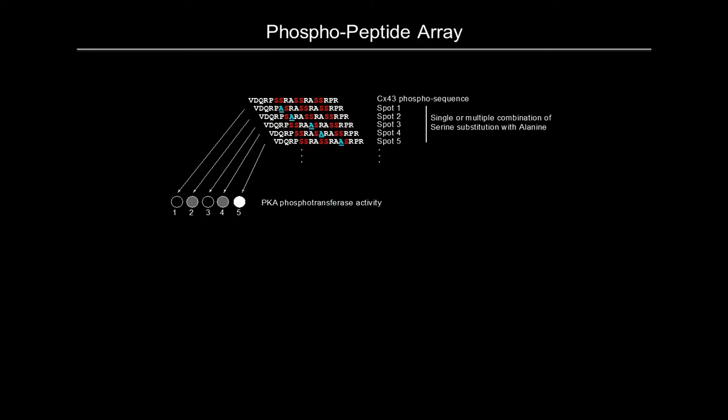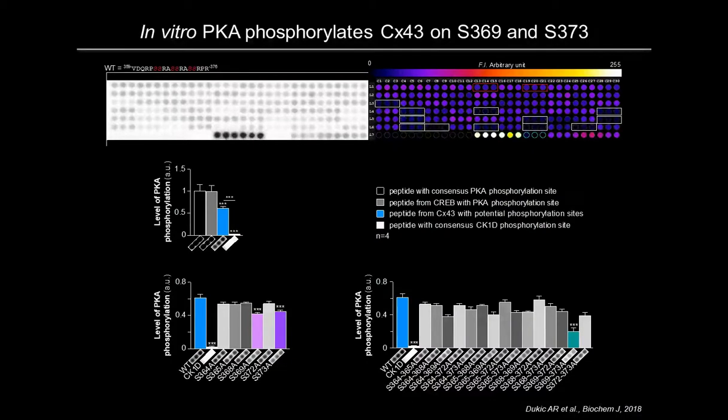So each time the PKA can phosphorylate the peptides, you can measure it by the radioactivity, or if there is no phosphorylation, you will see no phosphorylation at all. So this will delineate the PKA phosphorylation site in Connexin-43. And this is what we observe here on the left part. On the right part is the quantitative analysis of the PKA activation.